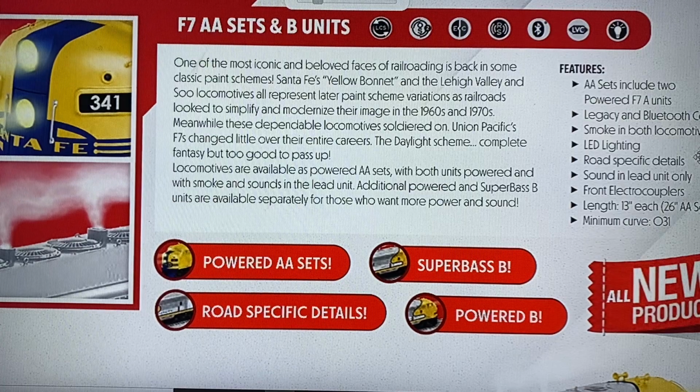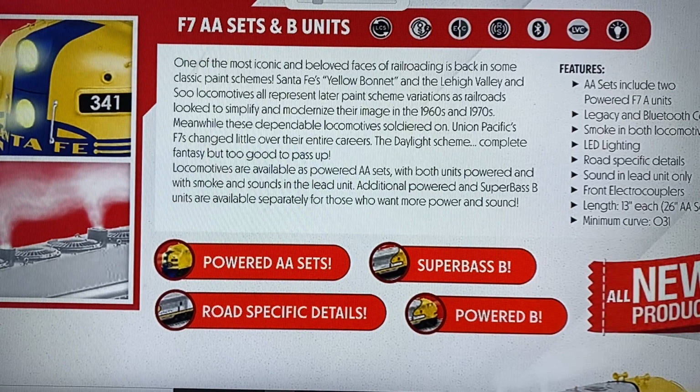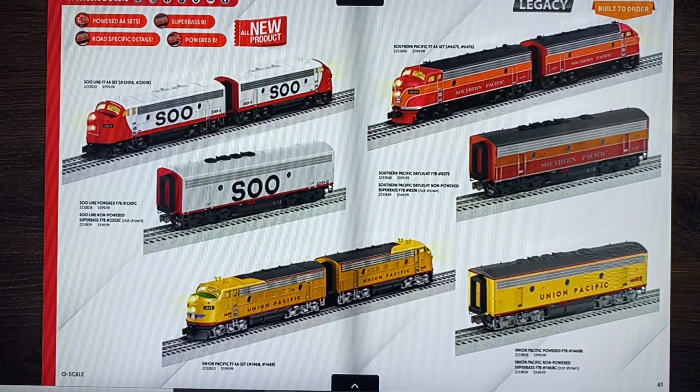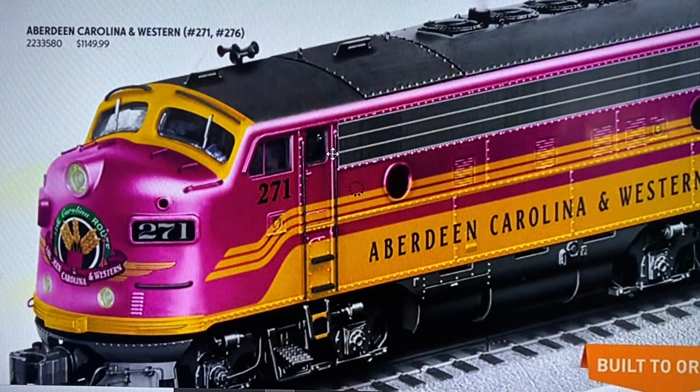LED lighting, Legacy and Bluetooth. Sound in the lead unit only. Okay, smoke, pretty cool. SP, Soo, Union Pacific. I like the daylight scheme on these. They look cool. God, is this an obnoxious paint scheme. Good God. I've seen pictures of the real ones.